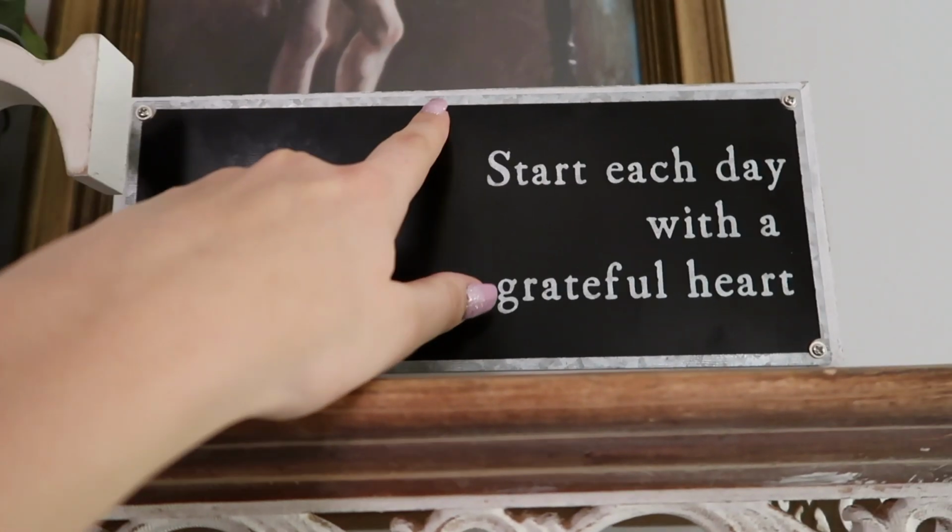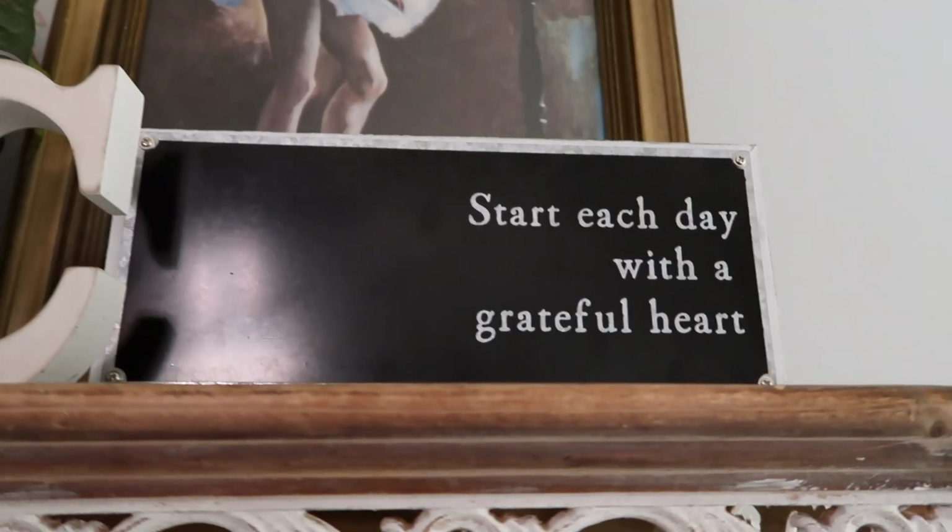Have it in this little metal thing to kind of match the metal on this sign which says start each day with a grateful heart. I really like that quote because I feel like I need to remind myself to be more grateful for the things I have in my life.